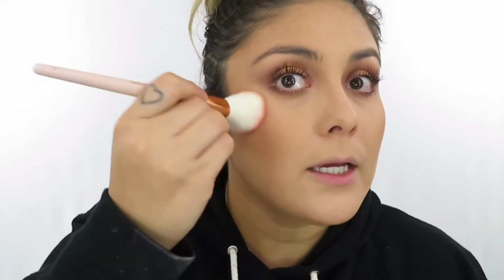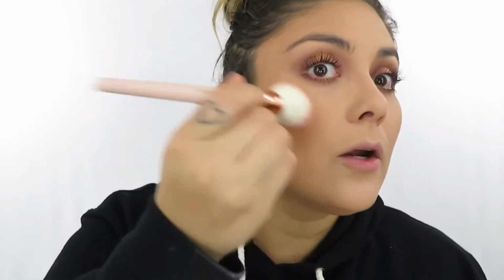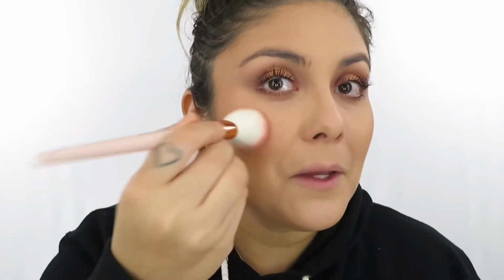And that's what she looks like. I am going to go in with a Laura Lee Los Angeles L14. It's a blush brush. So the way I put my blush is I like to start right here and I like to go up. Usually this is bright because I don't have anything on there, but there's bronzer there now. So this is how I do it.